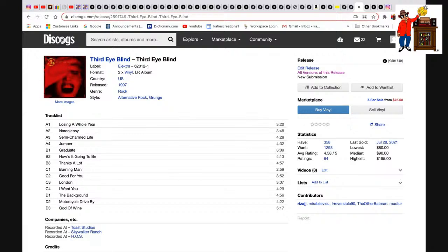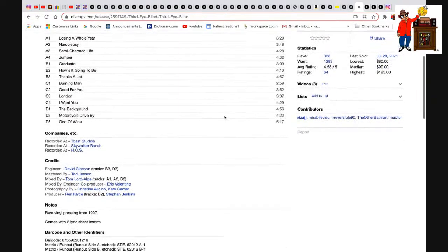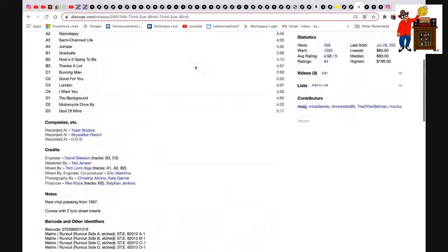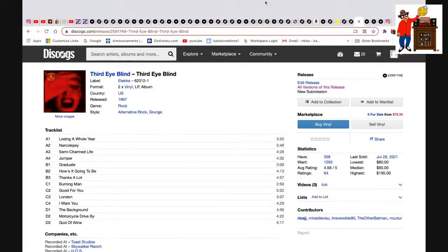This is a Third Eye Blind record, great group, on Elektra. This came out in 1997. And what's pretty neat about this particular record is this is the self-titled record, and there are no reissues. So if you look down here, there's a CD album, and the rest is cassette and CD. So if you look at this particular vinyl, you'll know that there are no reissues. So it helps to know those things, because if you find this record, you've got a stone cold original.